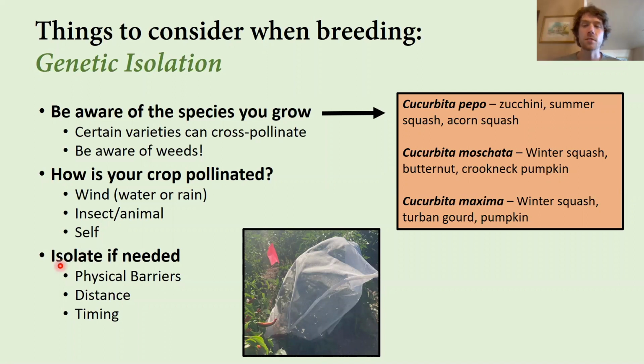And if you're growing two different Pepo cucurbits in one field, but you want to save seed from it, then you can isolate it. You could do physical barriers. For example, here in this picture, these are single plant seed cages that we use for our chili breeding program. What we do is we pick off all the flowers and developing fruit on the plant once we like that plant and we want to save seed from it. We pick off all the flowers and the fruit, cover it, and then everything else that's developed within that cage is selfed fruit, so only the genetics from that plant.